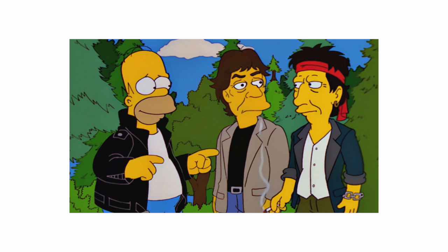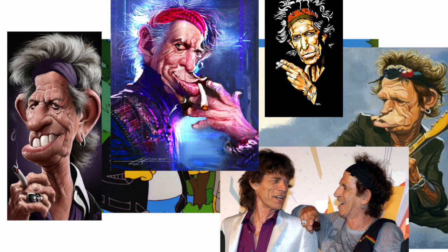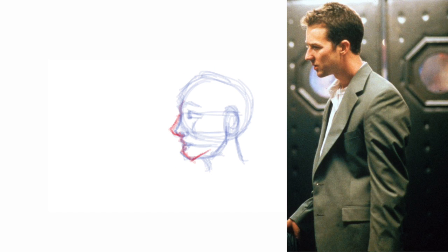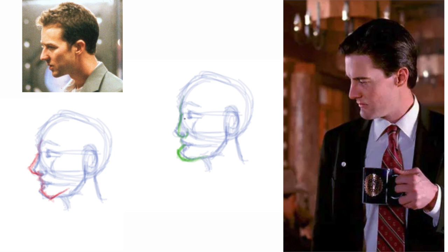In The Simpsons, it's always super obvious when somebody is a real character because of the extra lines in their faces. Keith Richards, by the way, a great way in to the secret of drawing likenesses. I think I read about the drawer technique in this 1980s illustration book. The idea being that a face starts at the most neutral basic shape and then you pull or push in parts. Nose out and chin in for Edward Norton, nose in a bit and chin out for Kyle MacLachlan.